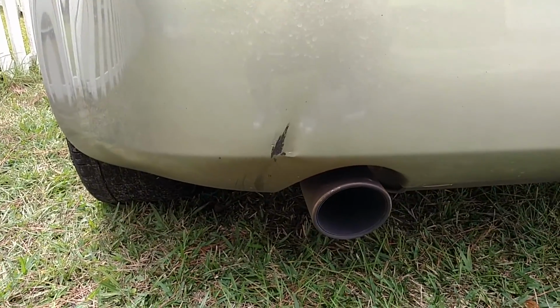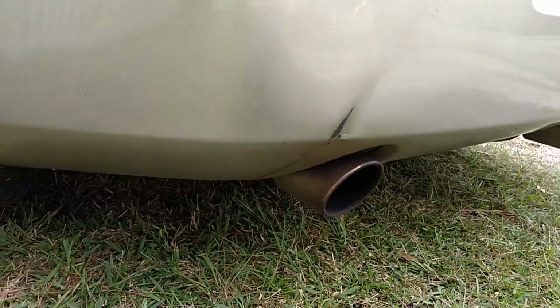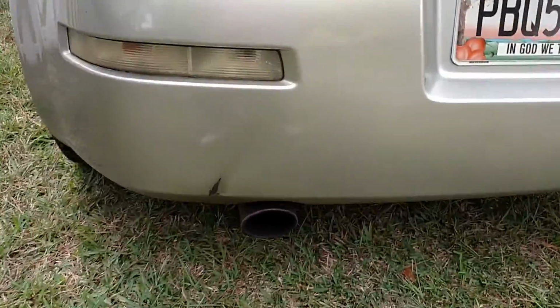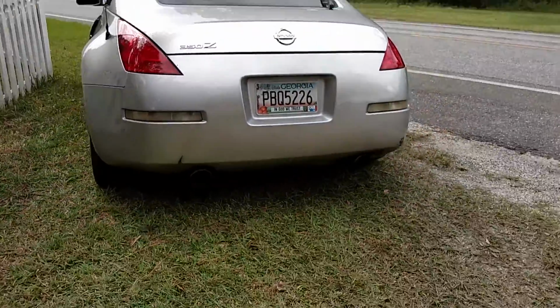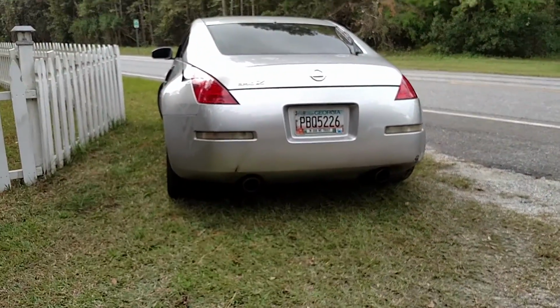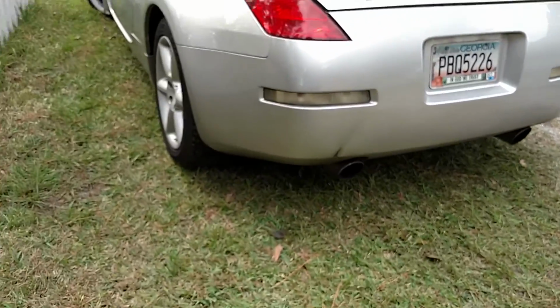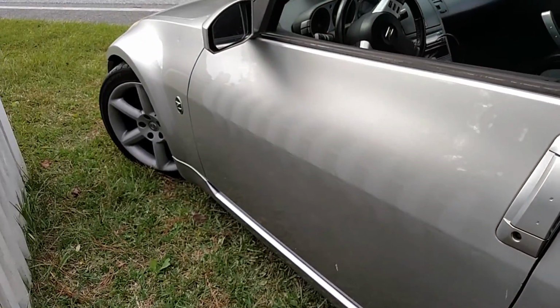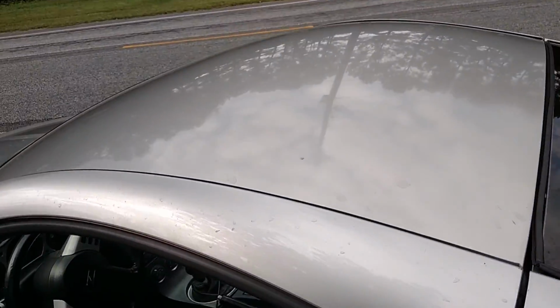Same thing here, there's a crease right there in the bumper a little bit. I'll stand back a little bit so you can see it more fairly. It's not really much to it, but it is there. The car is not perfect on the outside or the inside, but it is in good shape.